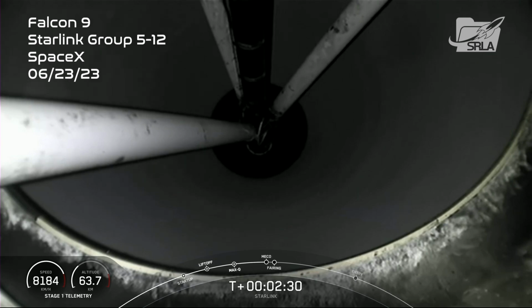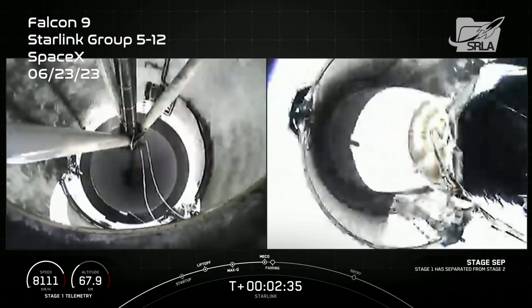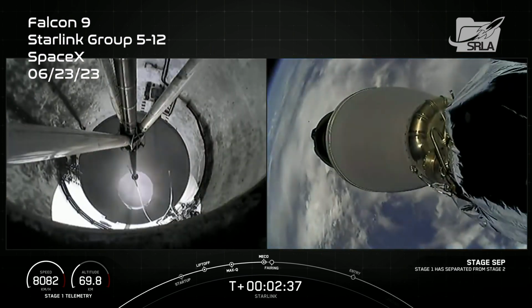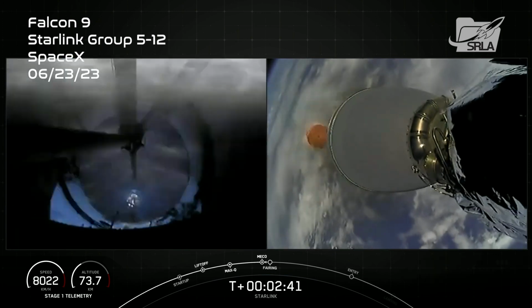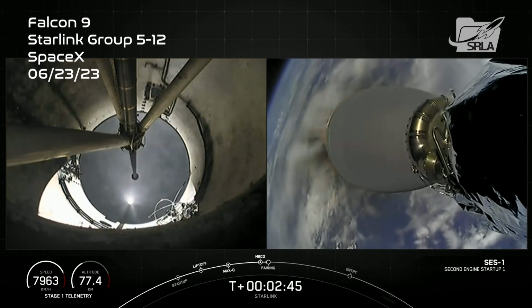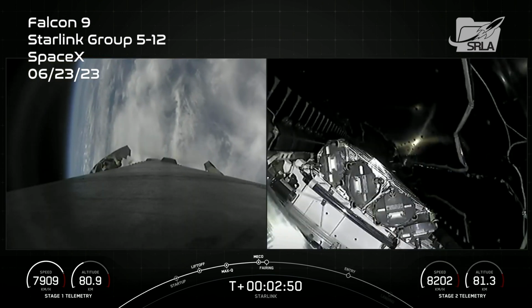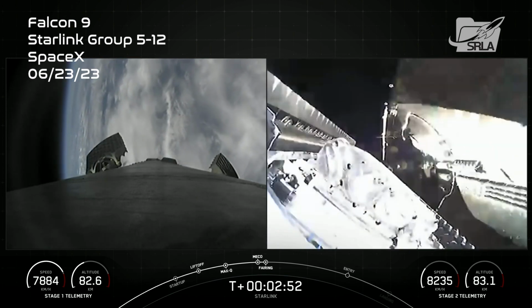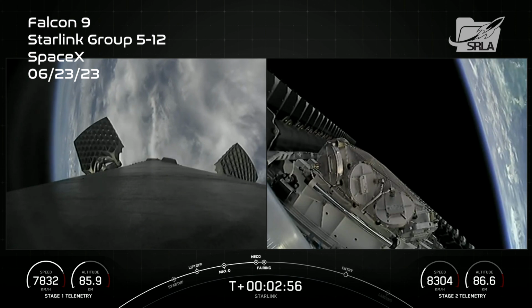Main engine cutoff. Stage separation confirmed. MVAC startup. There we go, folks. We just had successful main engine cutoff, stage separation, and MVAC startup. Fairing separation confirmed. And there go those 2 fairing halves falling away from the second stage.